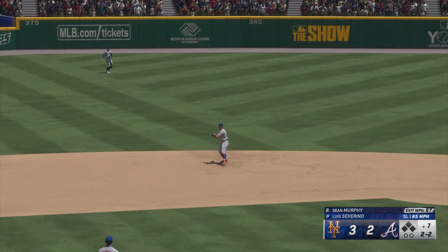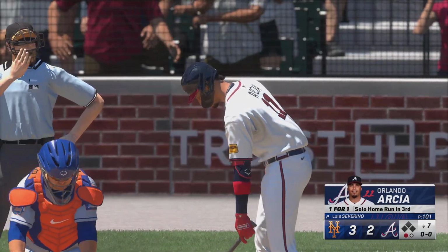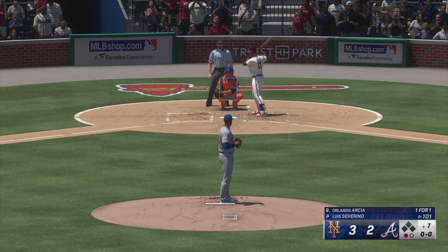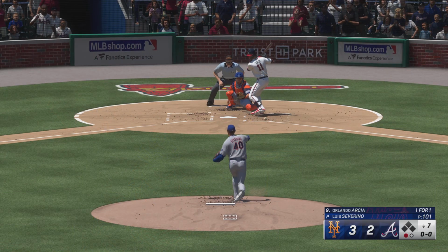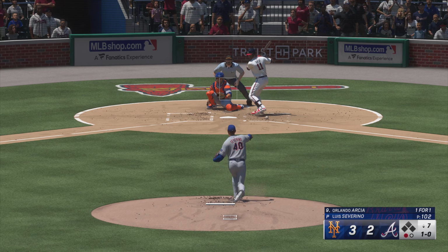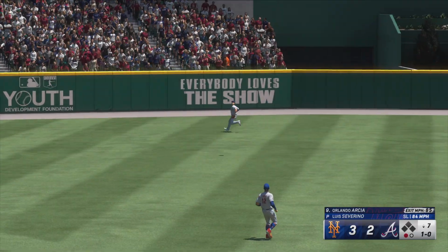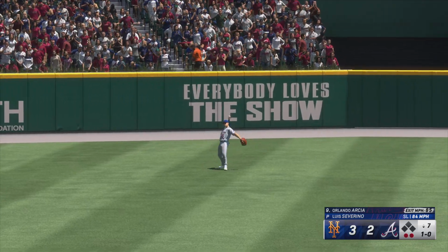Ripped to short. Fires across the diamond. And they get the leadoff hitter in the seventh. And the batter will be the shortstop, Orlando Arcia. He's already homered in this game. Ball one there. In the air, pretty deep out to center field. Drops into the glove. That's out number two.